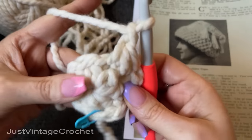Okay, round 11 is done. So now we're going to work on, I think, the brim of the hat. I think that's what's next. So here we go, round 12. At the end of round 11, we need to fasten with a slip stitch and turn. So I have not done that yet. I did chain one on this cluster stitch, so I'm going to keep that chain one there. And I'm going to go ahead and fasten with a slip stitch and turn.